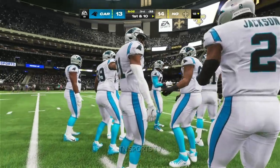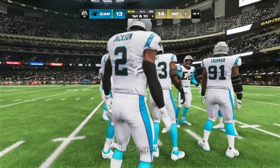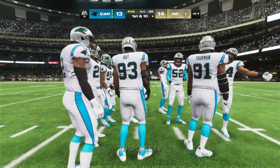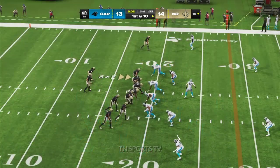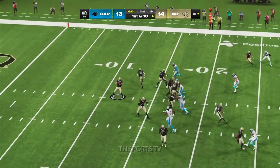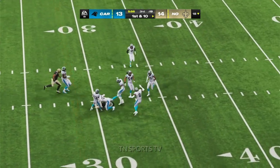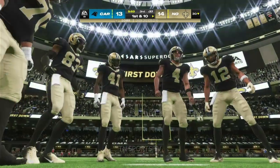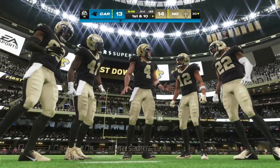1st and 10 upcoming. Carr going to lead the Saints up here, 1st and 10. At their own 18. They'll try and start this drive in the air. This one taken in by Olave. And he'll get this up to the 30-yard line. 12 yards that time for number 12 as they move the chains.